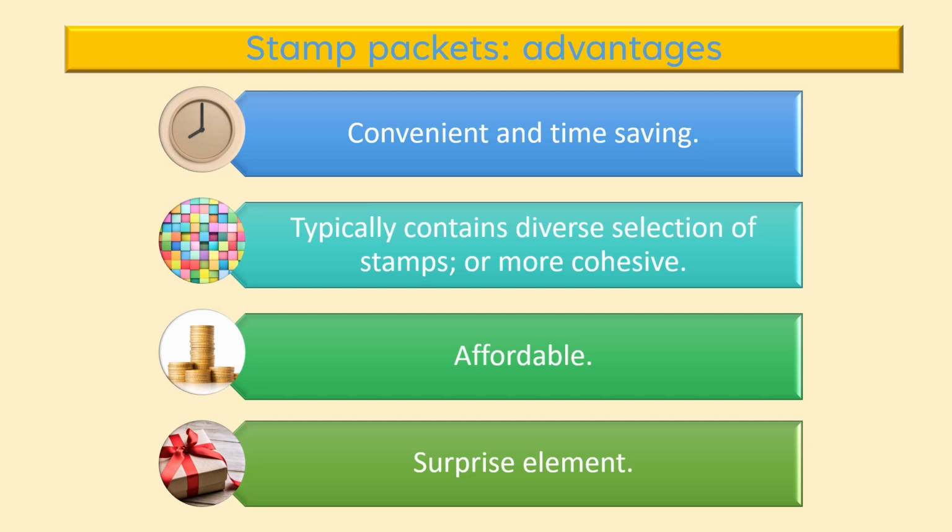Variety of stamps in stamp packets. Stamp packets often contain a diverse selection of stamps from different countries, themes, or time periods. This variety allows collectors to explore different aspects of philately and discover new topics of interest. On the other hand, stamp packets often feature stamps that revolve around a specific theme, country, or period. This thematic cohesion can appeal to collectors who are interested in building cohesive collections around particular topics or regions.